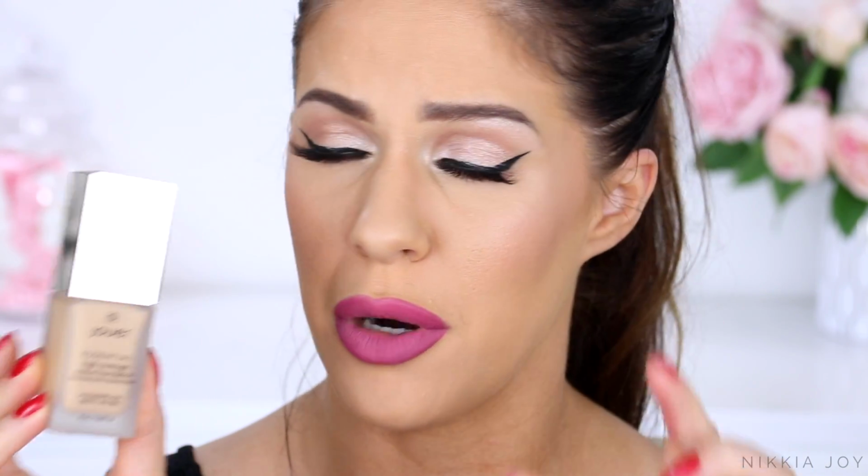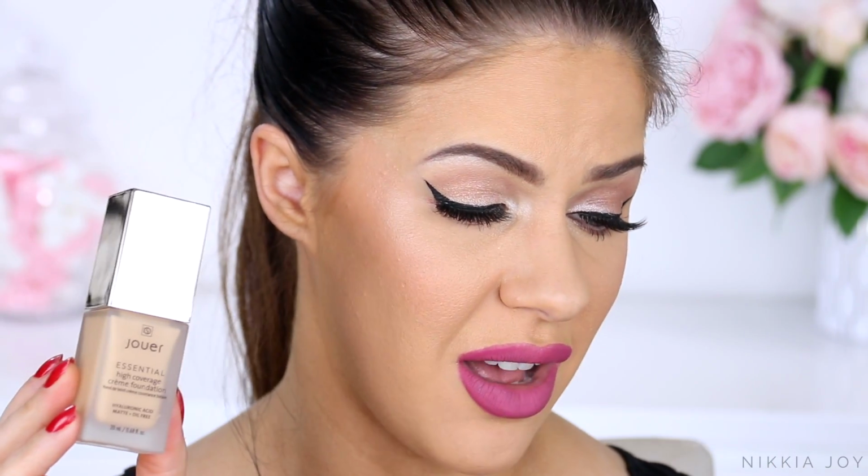I think that this stuff is amazing. It is so full coverage. You only need the tiniest amount. Yes, it's expensive. Yes, you only get a small bottle of product, but it goes so far that you're going to go through this probably in half the time that you might go through a bigger foundation that doesn't have as much coverage, basically.